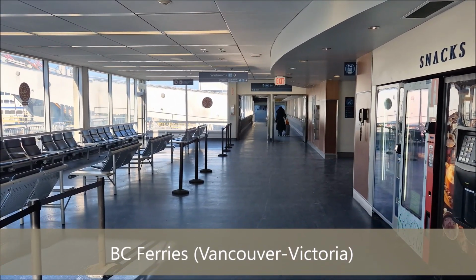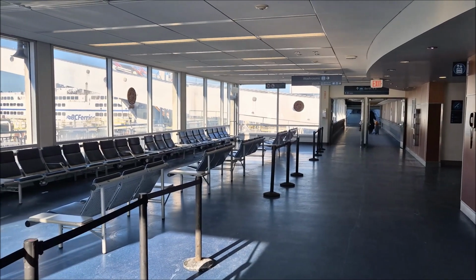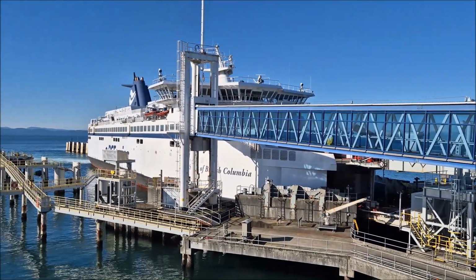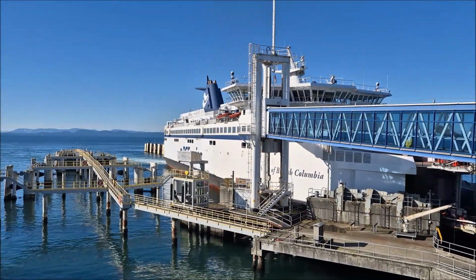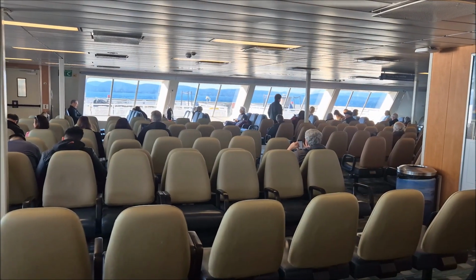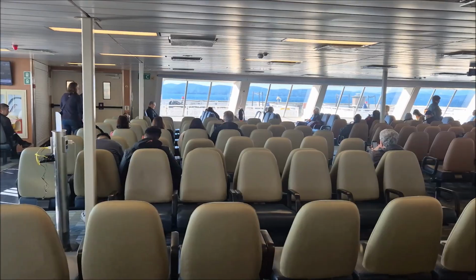BC Ferries is a key transportation service in British Columbia, providing essential ferry connections between various coastal communities, including the route between Vancouver and Victoria. This ferry service is particularly popular for both residents and tourists, offering a scenic and convenient way to travel between these two major cities. The primary ferry route connecting Vancouver to Victoria is operated from Tsawwassen Terminal, located south of Vancouver, to Swartz Bay Terminal, located north of Victoria on Vancouver Island.